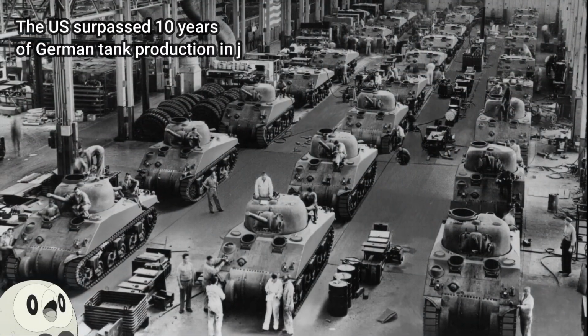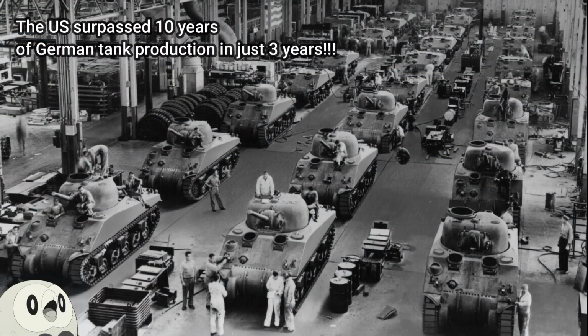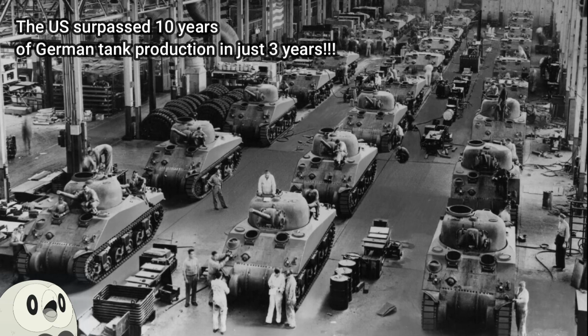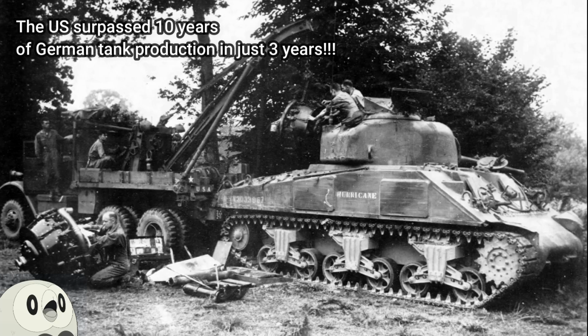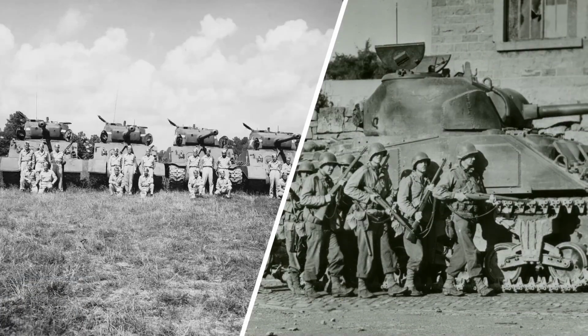However, the real edge of the tank is in the production capability of the Allies. Thanks to the excellent logistics and production power of the US, the Sherman could be repaired with ease at almost any time. As such, the tank crews were never short on tanks, and infantry never short on tank support.